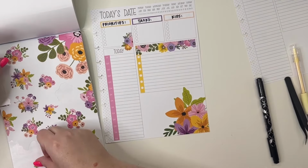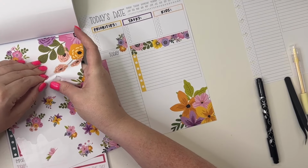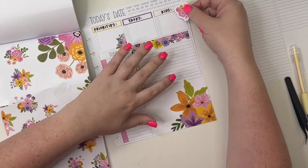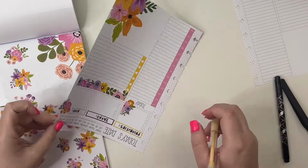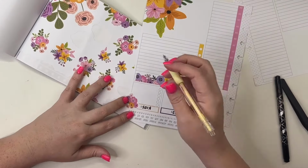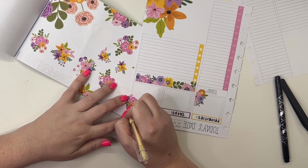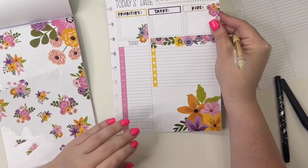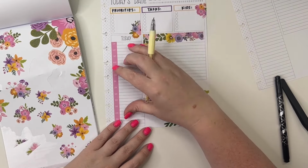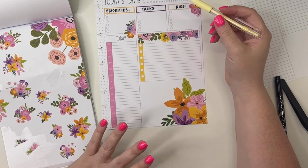It's cute. And then I'm gonna grab this one and do the same thing over here. But I'm gonna cut along just the edge of this page. Okay, and then I'm gonna leave this spot blank for now because I'm just keeping this in my planner for when I need an extra daily sheet.